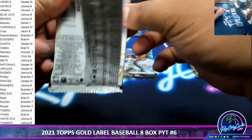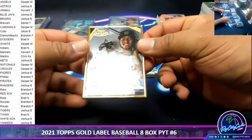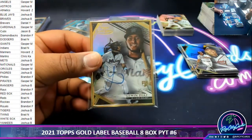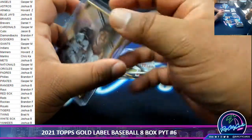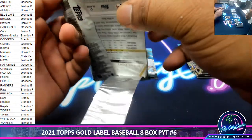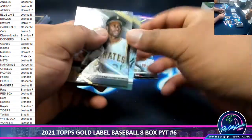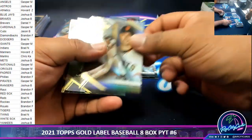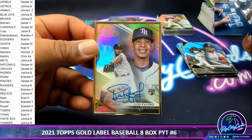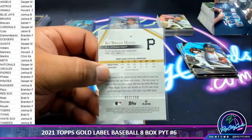What we have here. Got a Lewin Diaz that's 75, rookie autograph. And there's one in here too. Wow, what a pack. A relic and two autographs. Autograph is for Patino of the Rays, rookie mojo. Ke'Bryan Hayes, rookie Pirates. To 150 here.